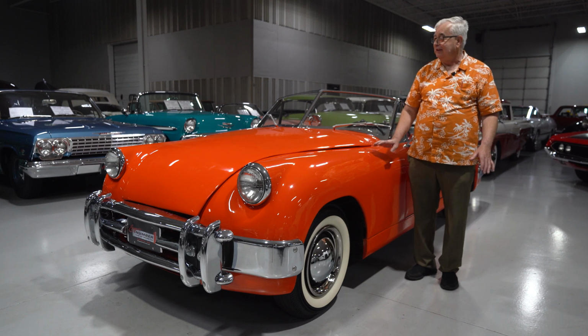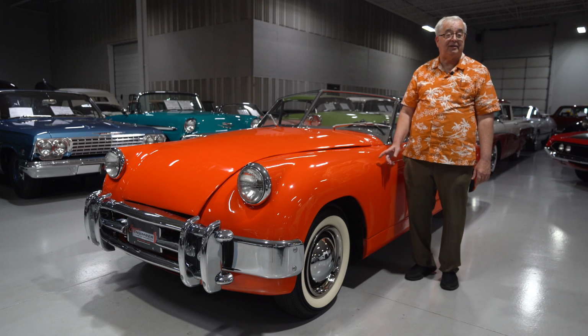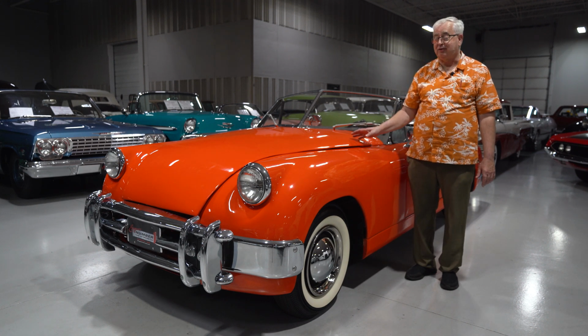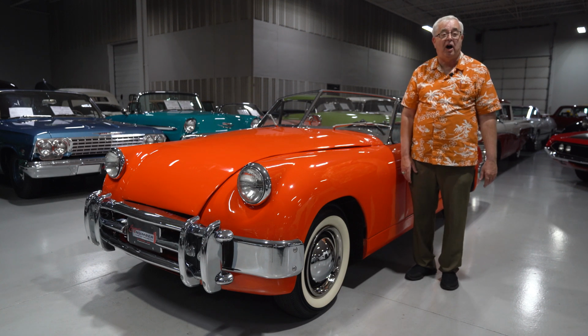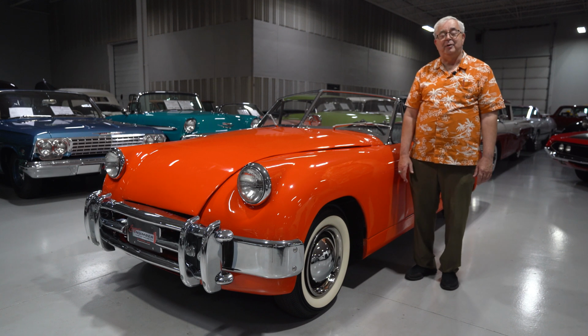But there was a fellow, his last name was Muntz. Some of us older people remember a Muntz television and a Muntz radio. Well, this was the guy who was the manufacturer of those. But he always wanted to make a car, and he wanted to make a sports car, and he wanted to introduce it out there to the American public.